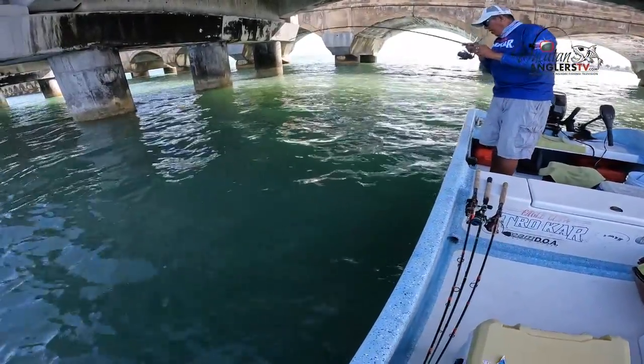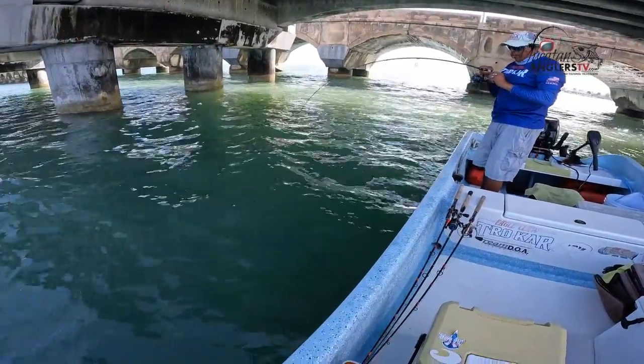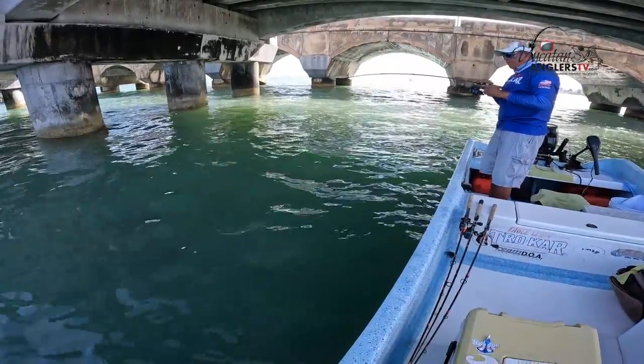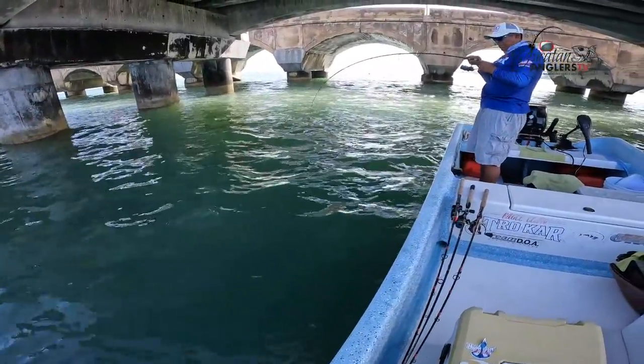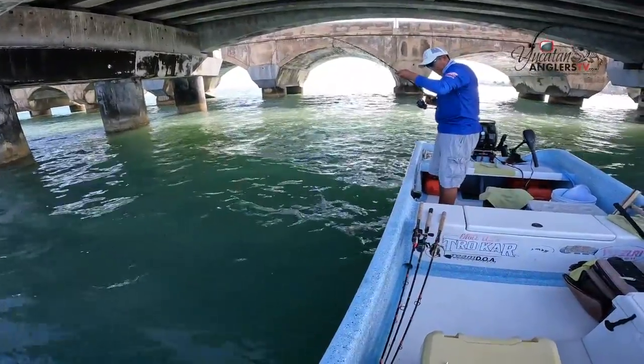Get her, Gary, get her. Let's see her. I don't know, it's head bobbing like a jack. Yeah, it is. It's a jack. That's a good sized jack though, boy. I tell you what, if jacks jumped, they would rival a tarpon.